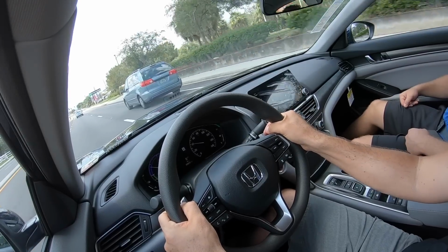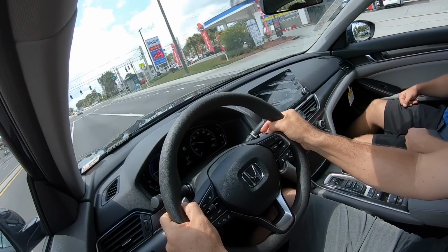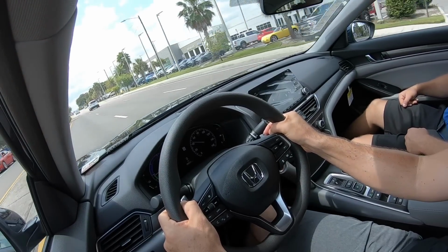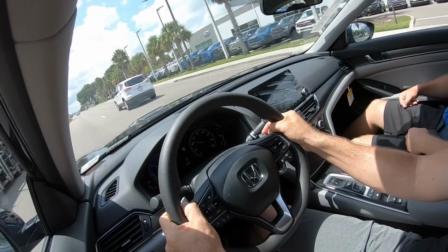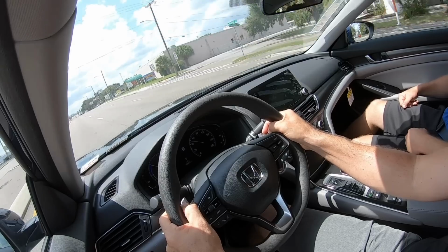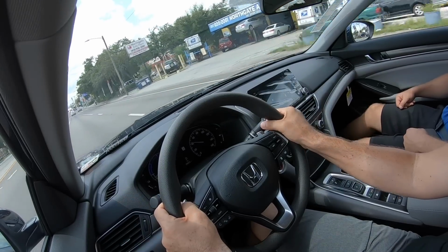Now remember, the paddles on the steering wheel are not to shift through simulated gears, because remember, this is a CVT. It's not to shift through simulated gears. It's actually regenerative braking. So that is technology, believe it or not, from Formula One that has actually found its way over into your regular everyday street car. And it's a great feature to have on the hybrid compared to some of the other hybrids that are out there. But just very smooth, lots of space.